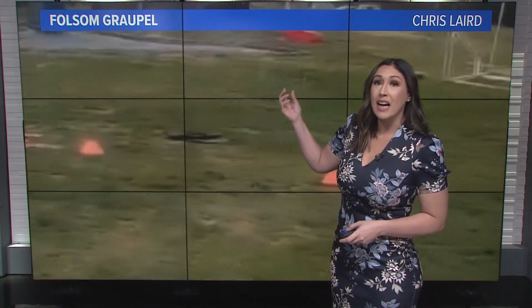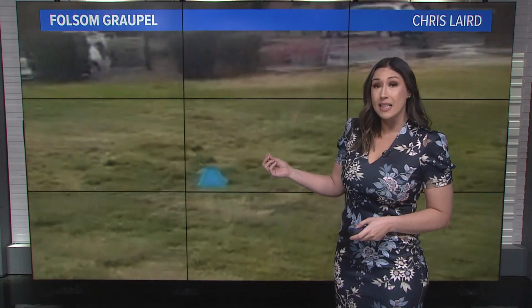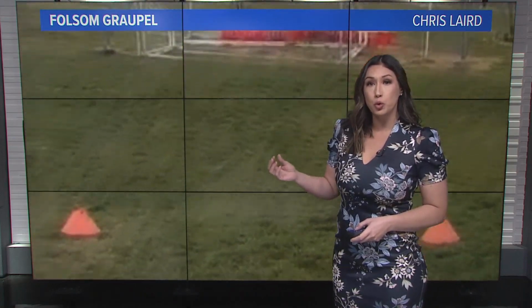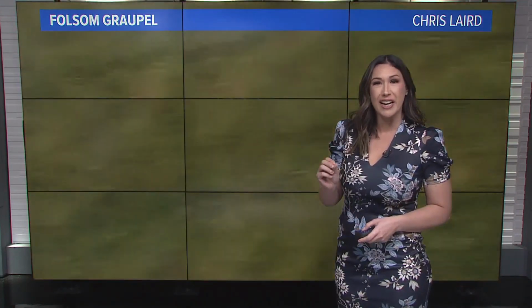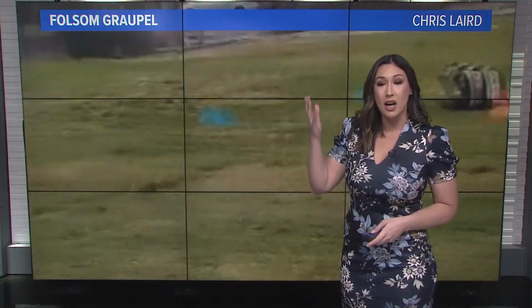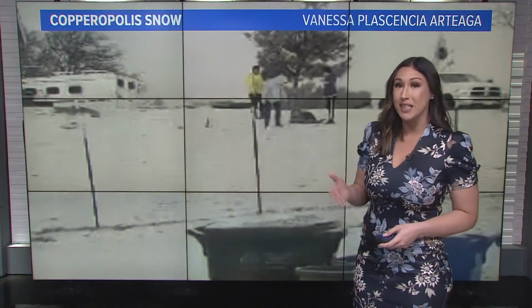Graupel comes down as snow, but as it continues to fall, it attaches to supercooled water droplets, making it a little bit more squishy, I'd say, as opposed to hail. But when it hits the ground, it could be a little bit more bouncy, not as fluffy and light as it falls.